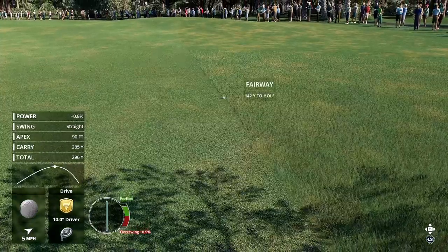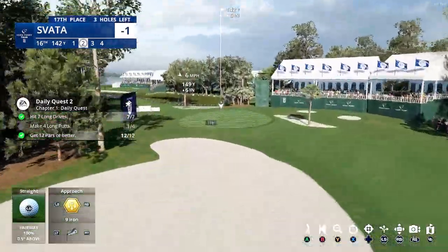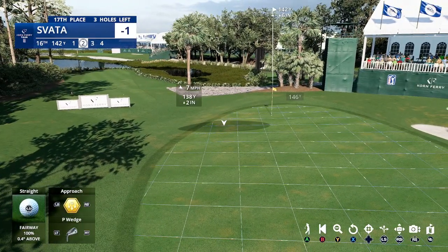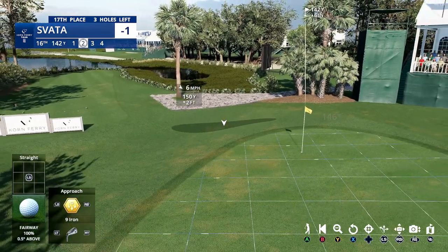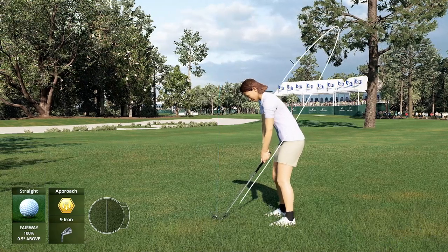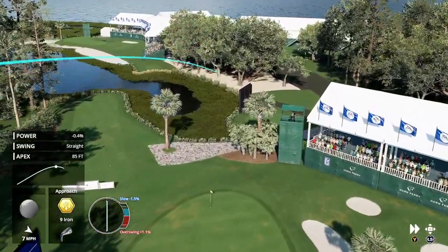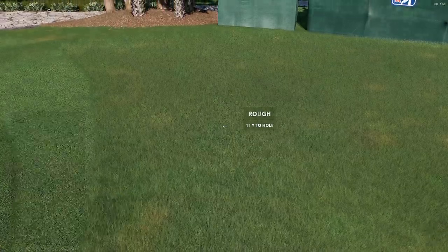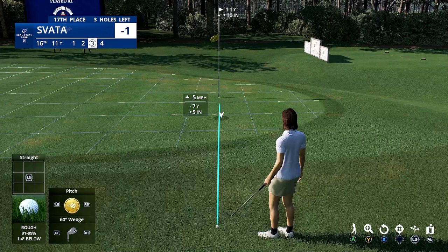Beautiful tempo to that swing, and this is going to wind up squarely in the fairway. Wasn't right down the middle, but it wasn't bad at all. Coming at this second shot from the right side of the fairway. Well, had a good look at the green, but couldn't cash it in. The rough now, wondering what might have been.